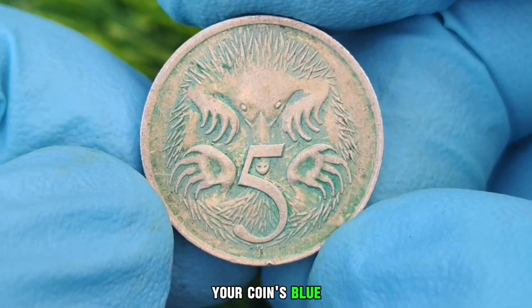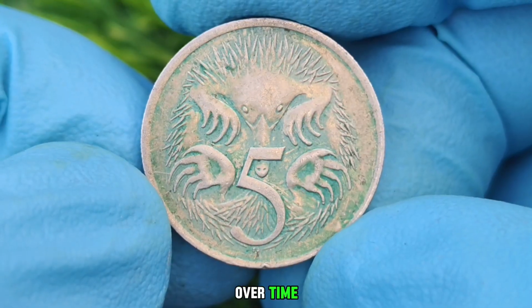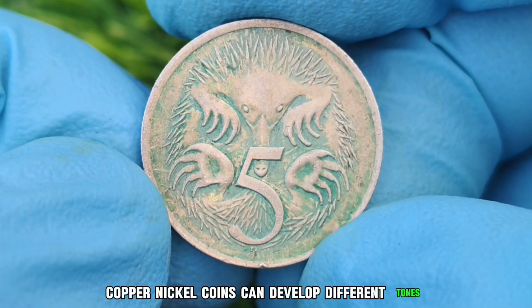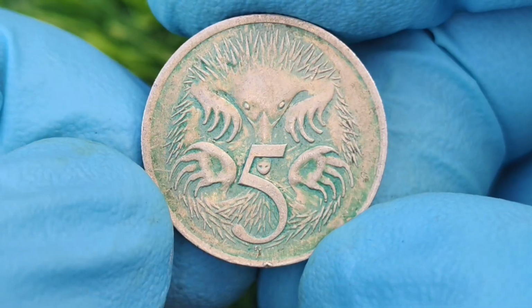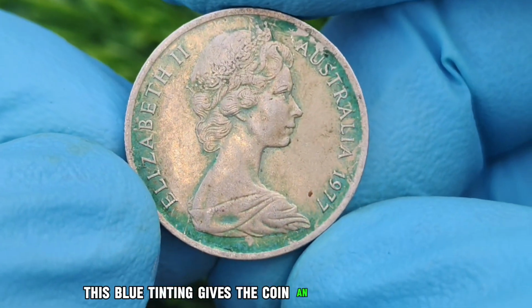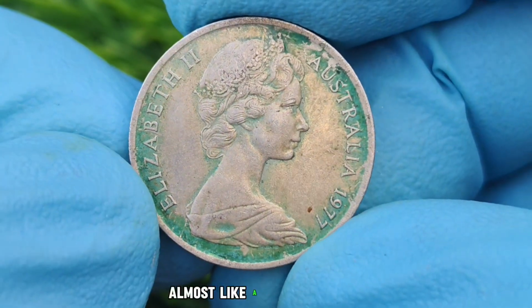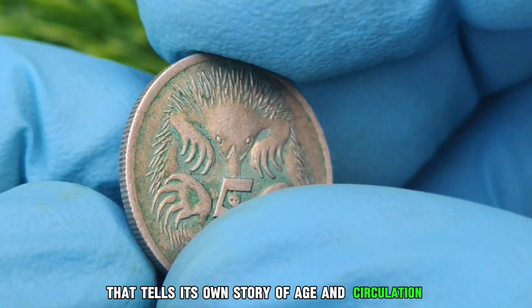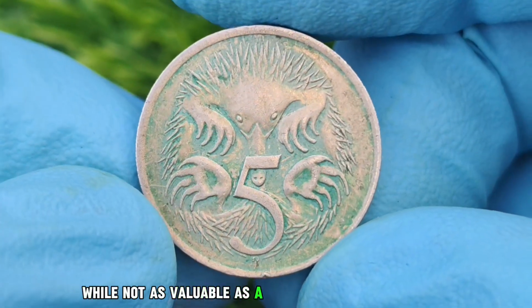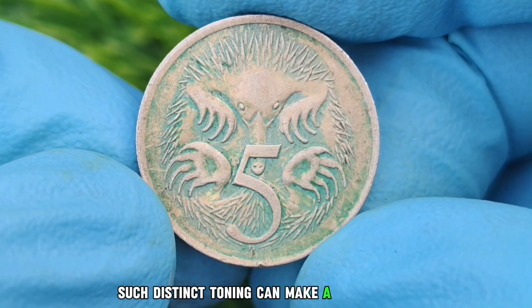Your coin's blue circulated condition adds an interesting twist. Over time, cupronickel coins can develop different tones due to oxidation, storage, and environmental exposure. This blue tinting gives the coin an unusual appearance that some collectors find attractive, almost like a natural patina that tells its own story of age and circulation. While not as valuable as a brilliant uncirculated coin, such distinct toning can make a piece unique.